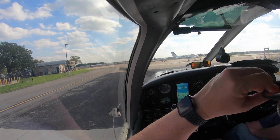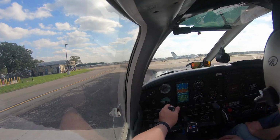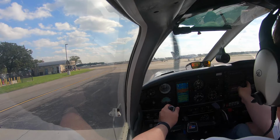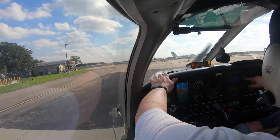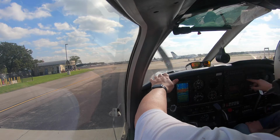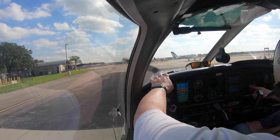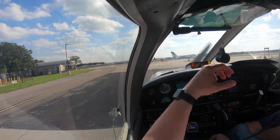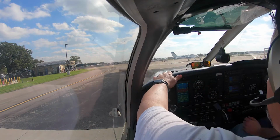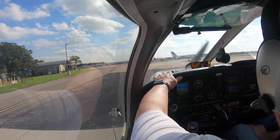Alright, so when we call him, I guess we got to get the current information, and then we'll call him. We'll just say departure to the east, run up required. I guess I have to press this button a little harder. Okay, and then press the knob right there. There you go. And then let's get the current information.